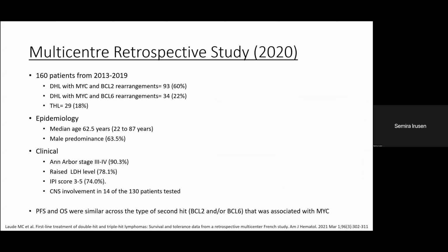Just because I wasn't entirely happy with how that data was derived, one of the larger retrospective studies, which I'm going to chat to when we get to management, did summarize some of their epidemiology, which is actually similar, in fairness. So this was a retrospective study published in 2020. It looked at 160 patients from 2013 to 2019, looking at double hits with either BCL2 or 6 rearrangements, as well as a small proportion of triple hit lymphomas.